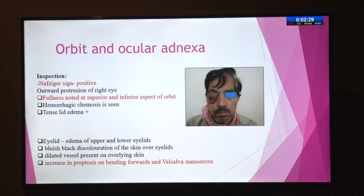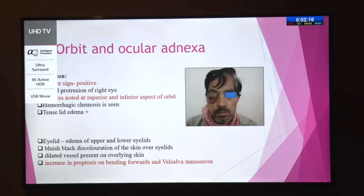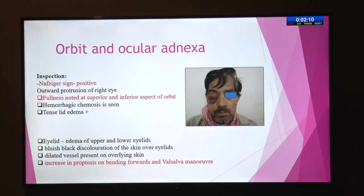In the right eye, on inspection, Nafziger sign was positive. There was outward protrusion of the right eye. Fullness was seen at the superior and inferior aspect of the orbit. There was a hemorrhagic chemosis, which was evident after lifting the upper lid. A tense lid edema was there. There is bluish-blackish discoloration of the skin over the eyelids. Dilated vessels were present on the overlying skin, and increase in proptosis on bending forwards.